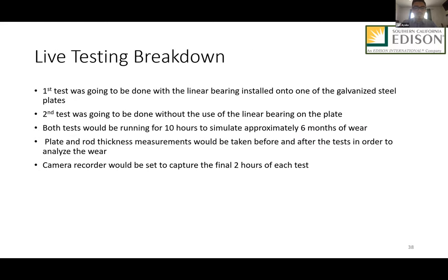So for our live testing, we were planning for our first test to be done with the use of the linear bearing installed on the galvanized steel plate. And the second test was going to be done without the linear bearing installed on the plate. Both tests were going to be run continuously for approximately 10 hours in order to simulate approximately 6 months of wear under the most extreme conditions.